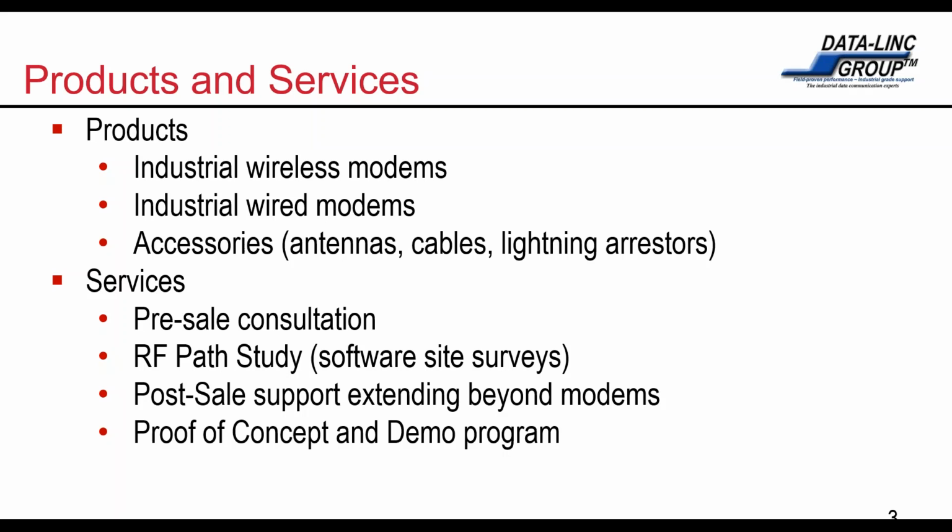We don't particularly make a lot of money on accessories. Our margins are very slim, but over the years we found that selling the appropriate accessories is the way to go, because when the customer's wireless link goes down, the first thing they do is blame the modem, right? We have to make sure they have new coax cables and connections. That's critical.